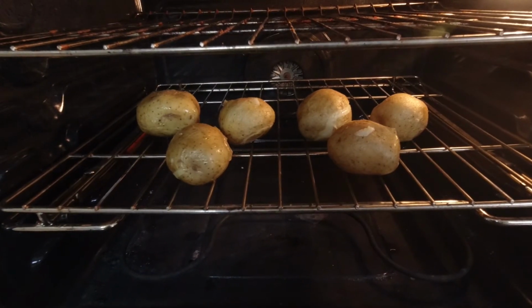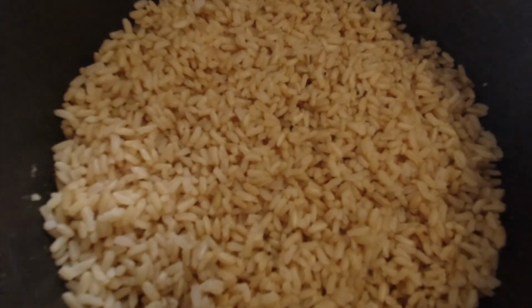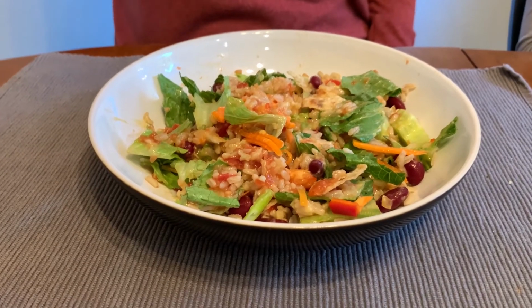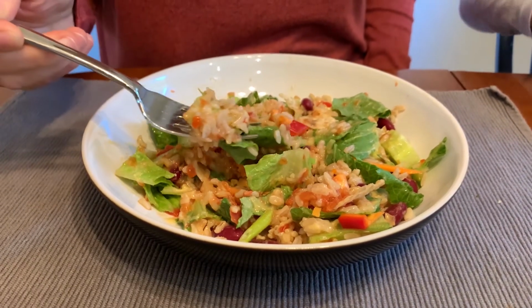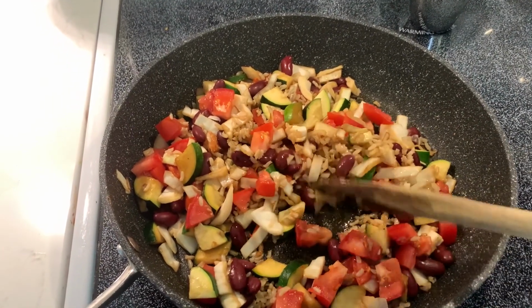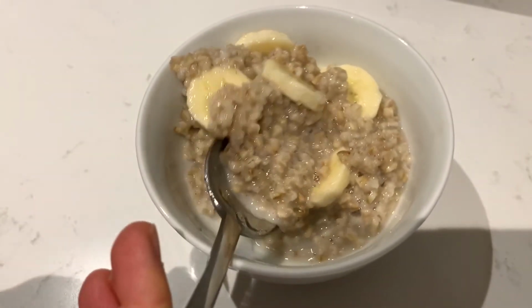And the nice thing about prepping certain foods ahead of time is that it gives you some flexibility in your meal planning. So it is nice to have your meals planned for the week, especially before you go grocery shopping, so you know what to be buying. But sometimes you want to change things up, and by having certain foods ready to go, it allows you to be a little more flexible and add some variety.